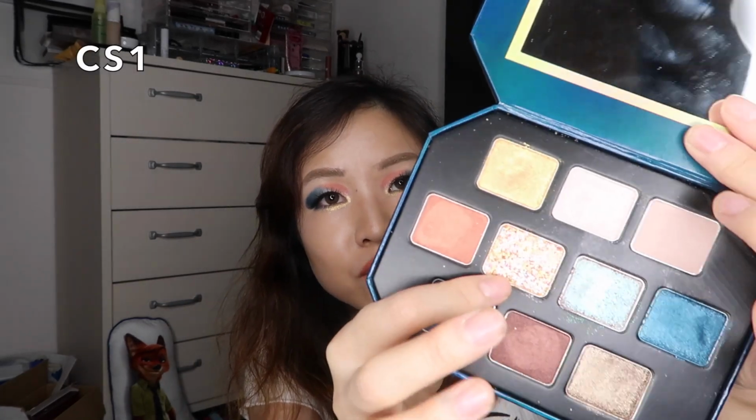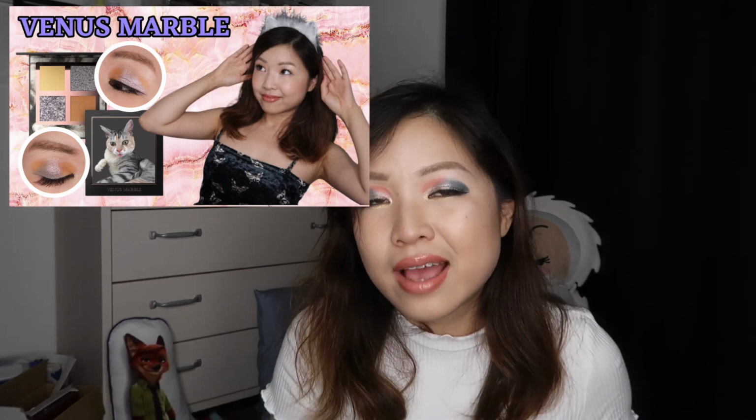I will say though that the glitters definitely resulted in a little more fallout than I was keen on dealing with. I'm sorry to say it, but if I had to pick the one shade that I was most underwhelmed by, it would definitely have to be this chunky gold. It was just a little too chunky and difficult to work with. It was a little drier. Even after I finally managed to layer it up to have that foiled effect, I don't think it's anything special. In fact, I would even go as far as to say that the foiled shadow in Venus Marble's Cat palettes was better at doing its job than this Shu Uemura shade.